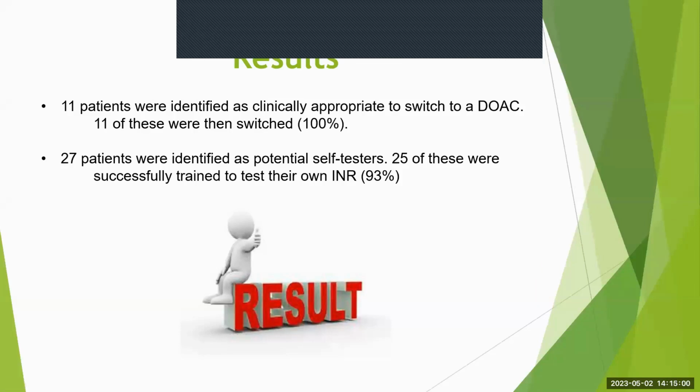So for the results, very positive. 11 patients we identified that were appropriate to switch based on the methods just described, and they were all successfully switched. We didn't have any issues there. And I think one of the things that we realized once we were quickly trying to switch people to DOACs was that we probably should have done this sooner. It was a good prompt for us.